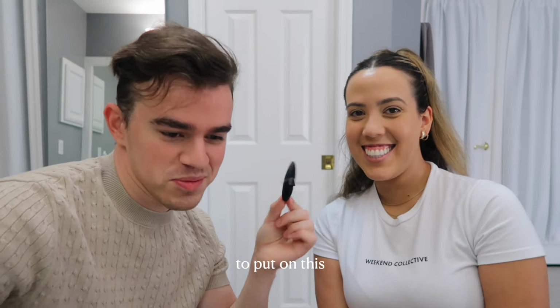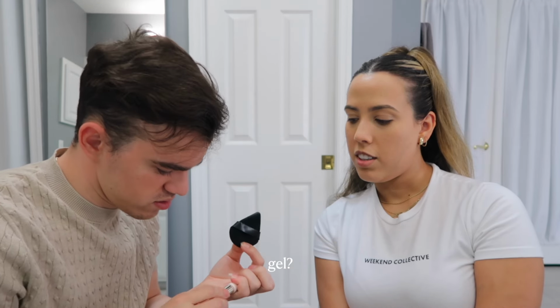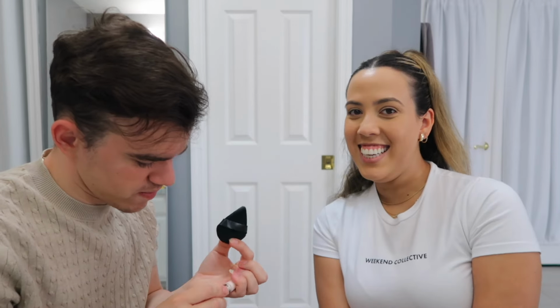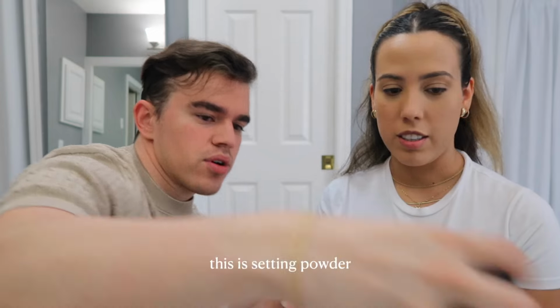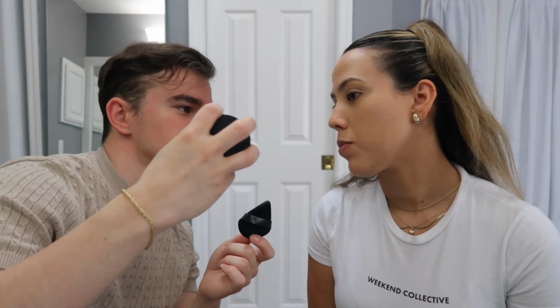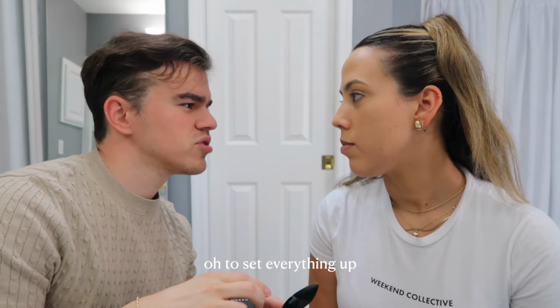I don't know what to put on this. It just says Rare Beauty, bro. We get it, it's rare. Flexible lifting gel? Never seen this before. Yeah, it goes on your lashes. This is setting powder. So, setting powder should be at the end. But then we have the spray at the end, so maybe this? Oh, to set everything up, this? Yeah.